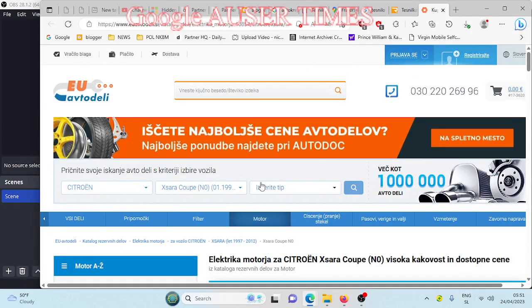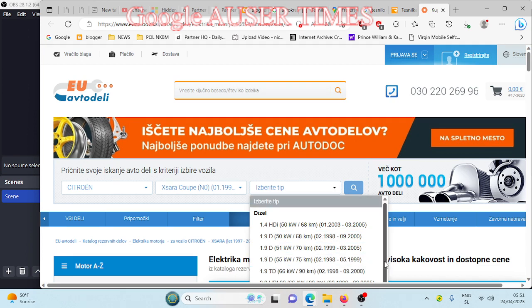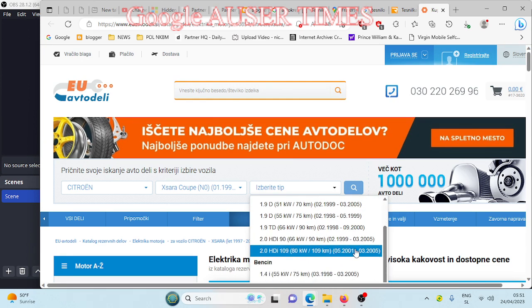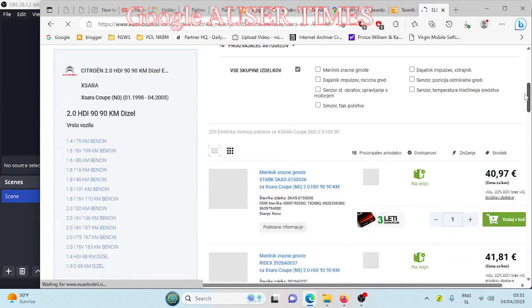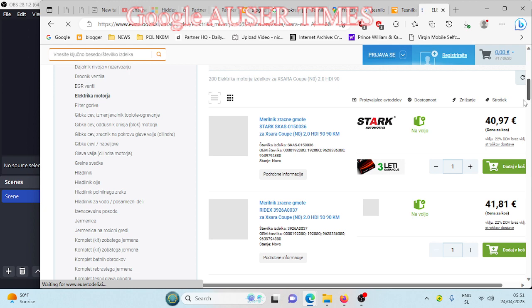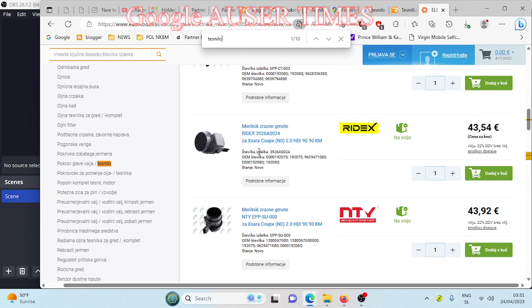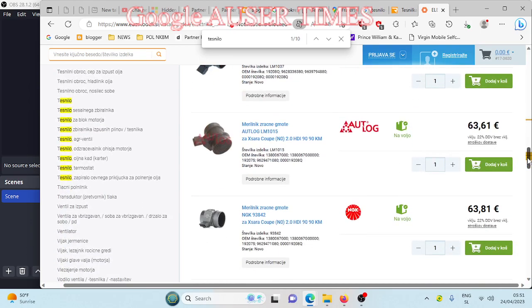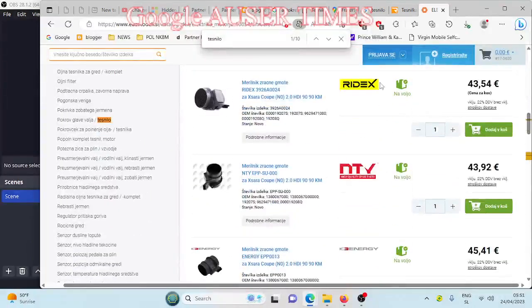Let me see this here. Okay, so here we go. So you put in Croatian "ventila glave". No, doesn't matter. I'll probably have it here, and if I don't have it, I'm just going to use the other one. I'm going to click here, and then I'm going to get basically what I want.